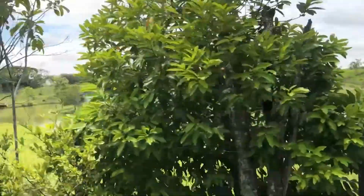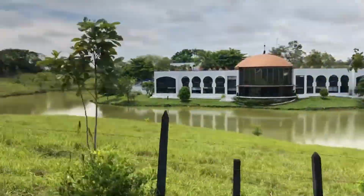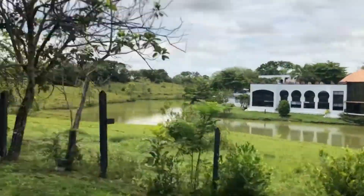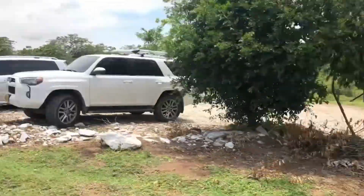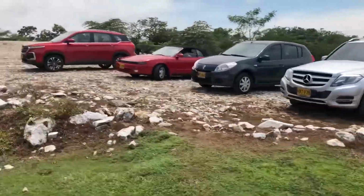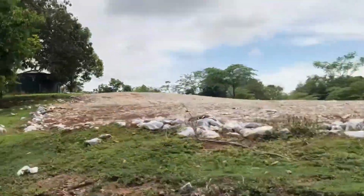That right there is one of the hotels that are inside of the park. There are plenty, but keep in mind that even if you stay in one of those, you still need to buy the ticket for the park. So make sure you check which package you're choosing.